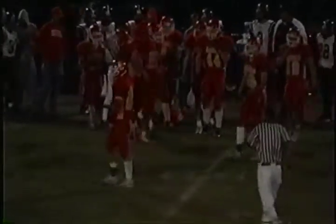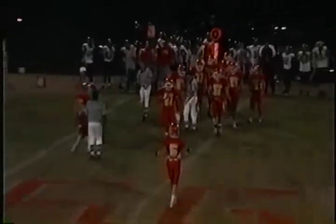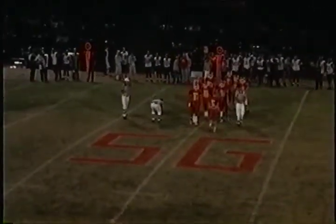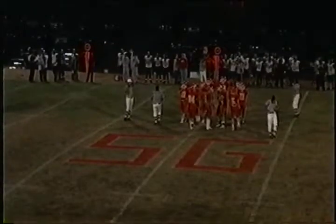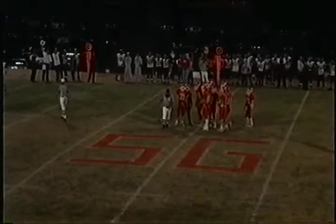Stop made by number 21, Caleb Ludwig. Football spotted about the 47. About a yard shy of the first down. It's third and about 1.